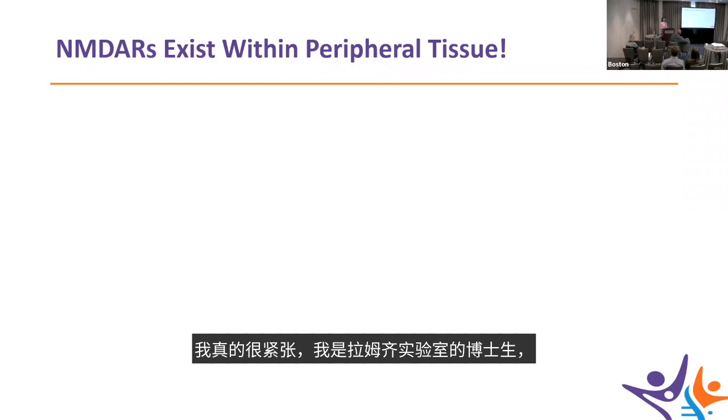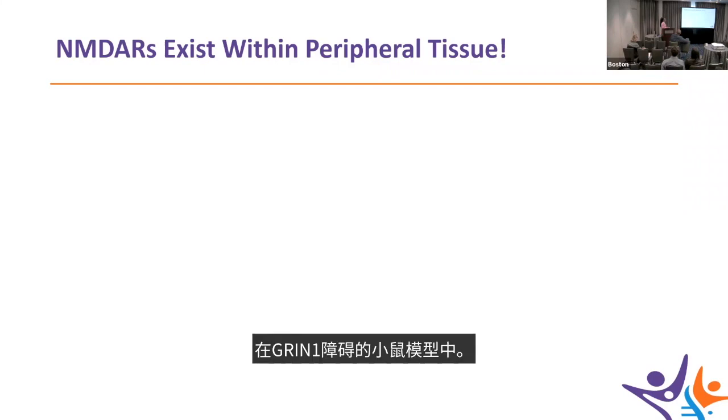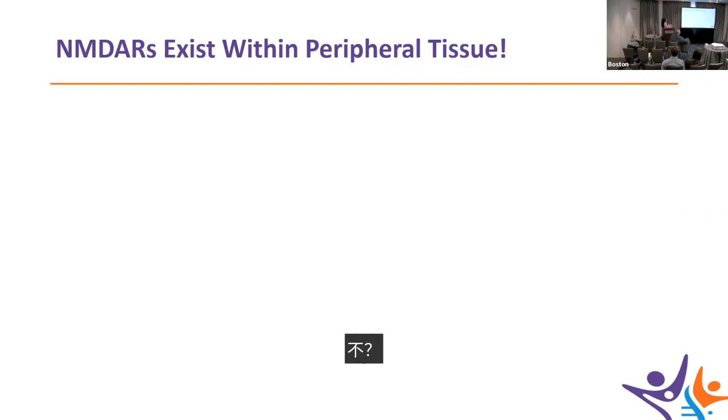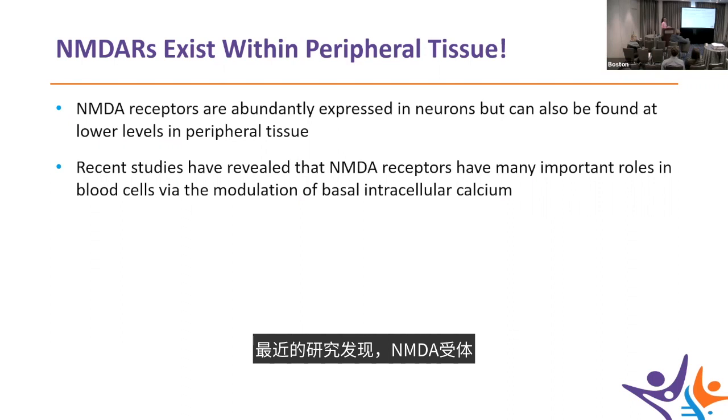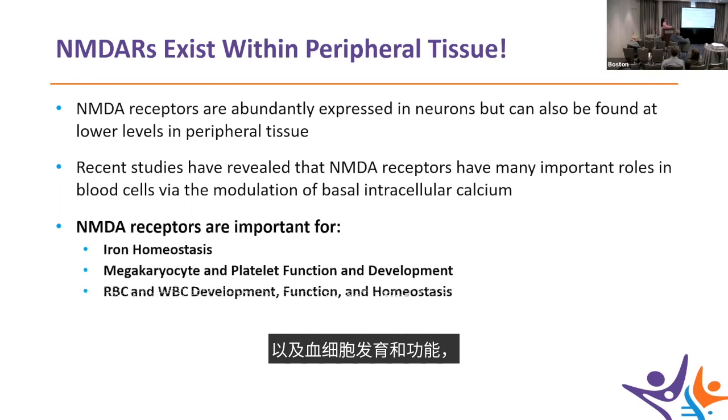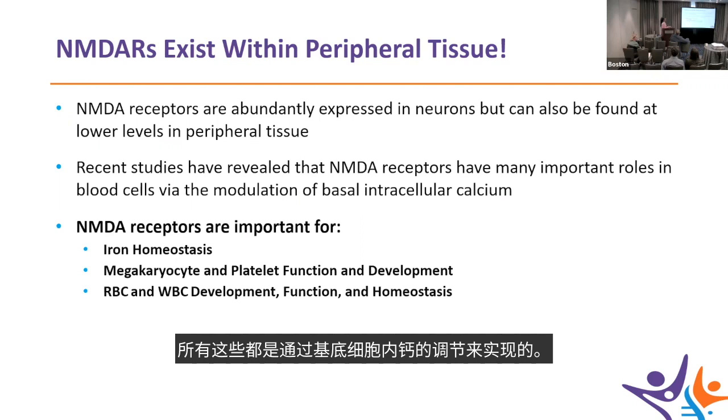And I'm a PhD student in the Ramsey lab, where I've been characterizing the hematology in mouse models of GRIN1 disorder. Typically, when you think of the NMDA receptor, you associate it with the central nervous system, but they're also important within the periphery as well, despite being found in lower levels than in the brain. Recent studies have found that the NMDA receptor is important for iron homeostasis and blood cell development and function, as well as blood cell homeostasis, all via the modulation of basal intracellular calcium.